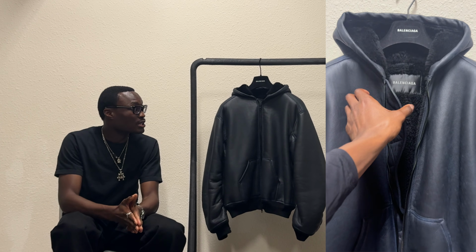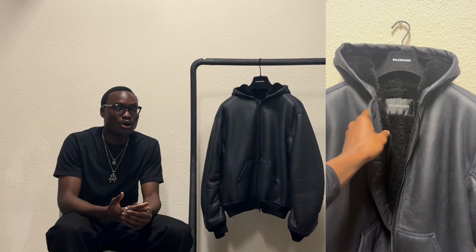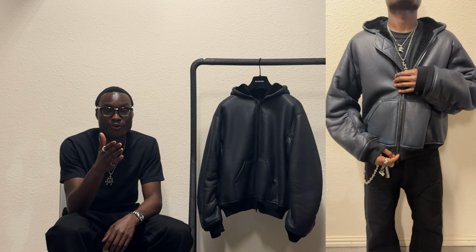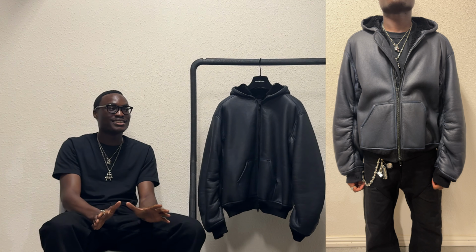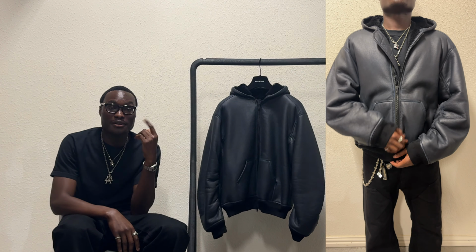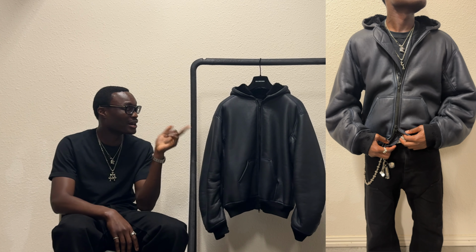It's lined with 100% real shearling in black, and it keeps you so warm. It's insane how warm this jacket is. This is like one of the most expensive things I've ever bought, so I really spammed it last winter just because I had to get my money's worth. But yeah, this jacket is so sick, and it's honestly my favorite jacket.